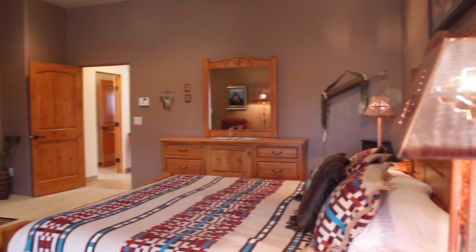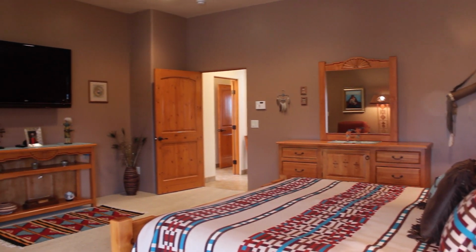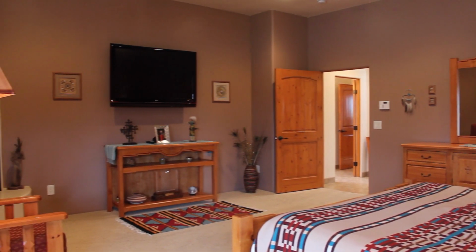The master retreat is a great space. You have this huge room here with a Kiva fireplace. You do have surround sound throughout the house. Plenty of room for a king-size bed and nightstands and all your furniture.